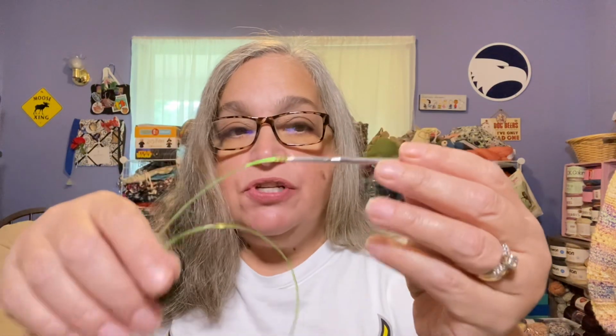And the needles that I used for this, these are my Hiya interchangeable needles. Hiya Sharps, my favorite needles. Although I use plenty of other needles. These are 4 millimeters, and I believe this is a 32-inch cord. So, yeah, that's everything about that.